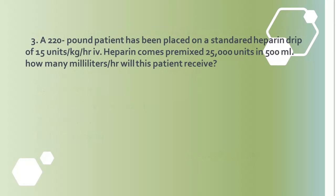Next question is: a 220-pound patient has been placed on a standard heparin drip of 15 units per kilogram per hour, intravenously. Heparin comes premixed 25,000 units in 500 milliliters. How many milliliters per hour will this patient receive? Options given are: A, 20 milliliters per hour. B, 30 milliliters per hour. C, 40 milliliters per hour, and D, 15 milliliters per hour. Check out how to solve this problem.